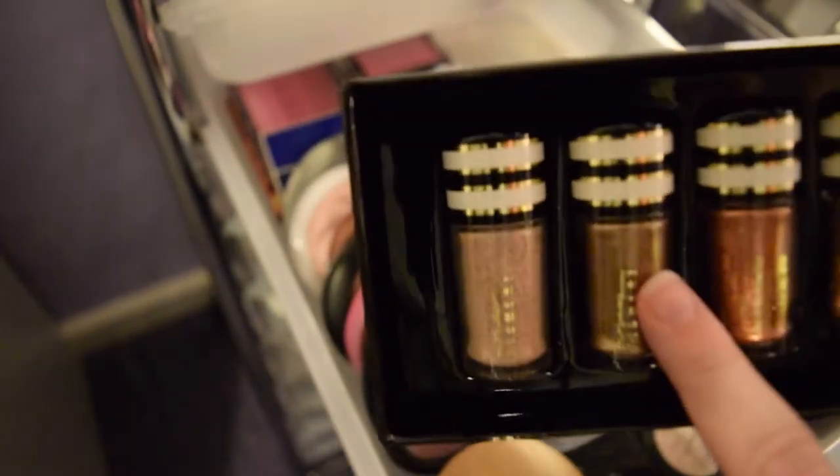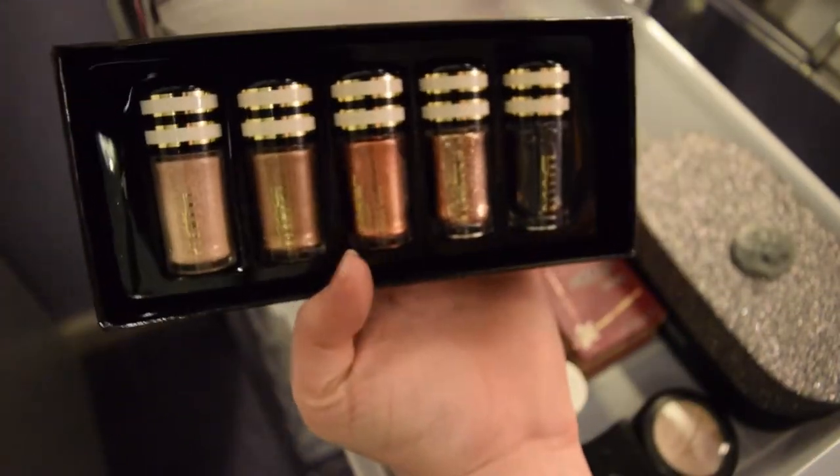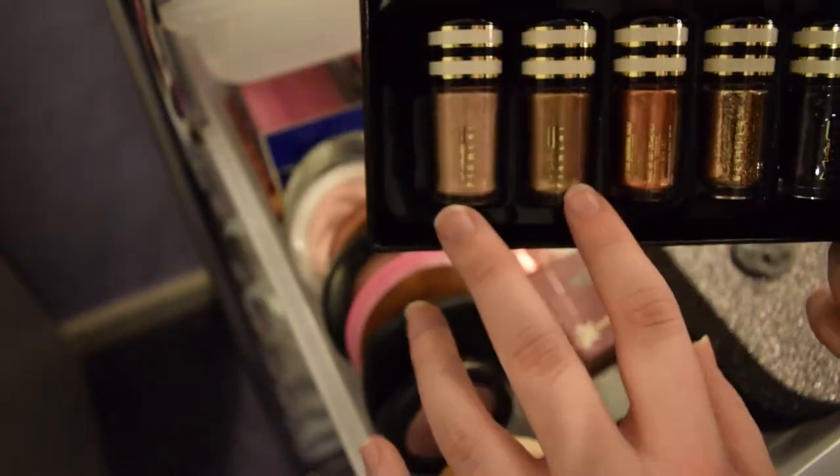So I have this old holiday set, which has a neutral colour, a bronze colour, a copper colour, a gold glitter and a black glitter, which I used for prom. I'm sure the shades are on the back, I'm not sure. I used these two colours for prom.